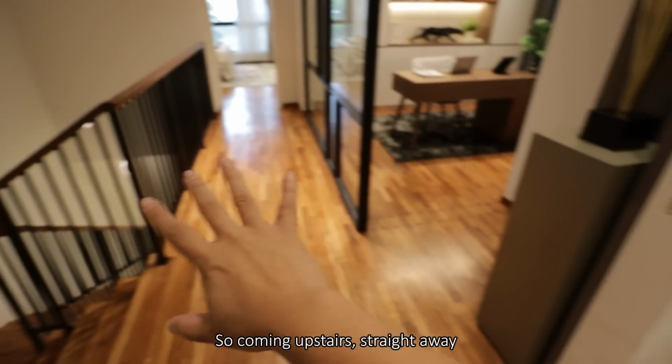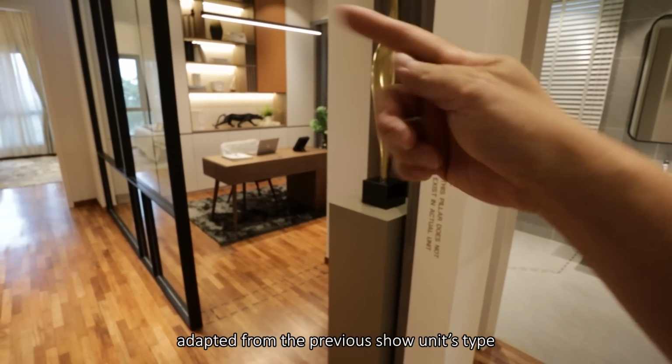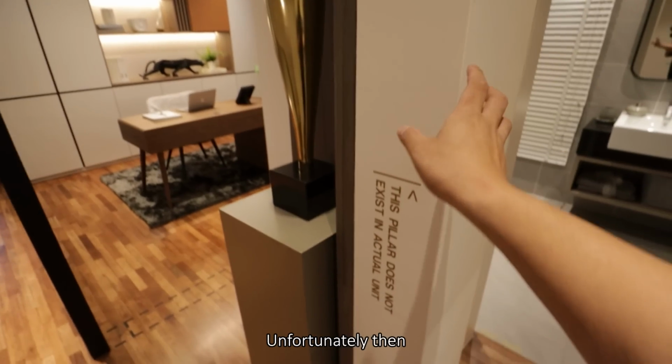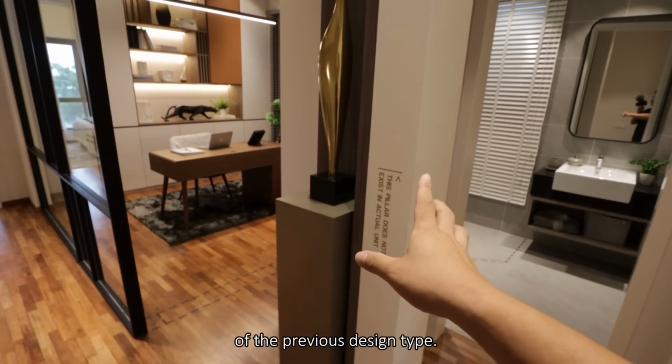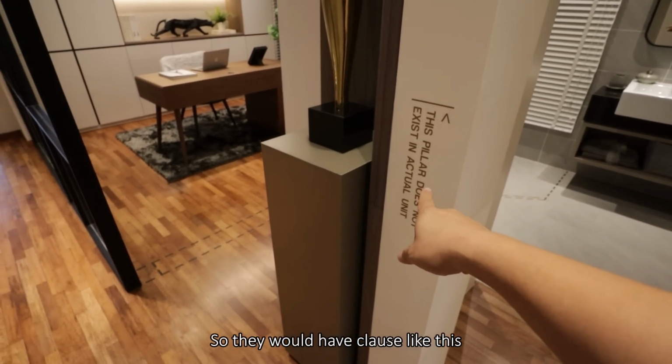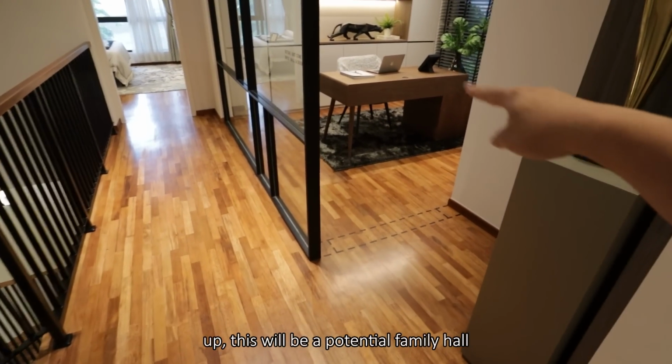So coming upstairs straight away, this will be the condition of the show unit, right? This is adapted from the previous show unit type. Unfortunately, then you will need to adopt the structural format of the previous design type. So they will have claws like this. Anyway, coming straight up, this will be a potential family hall.